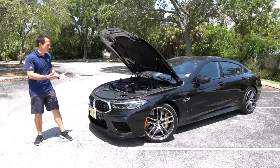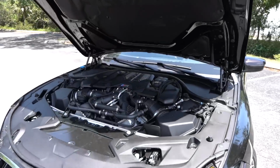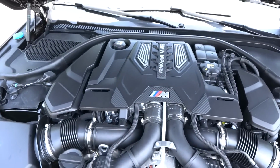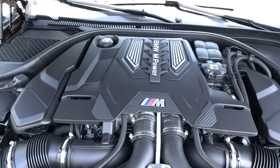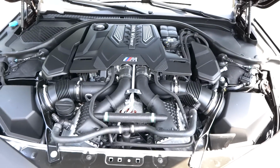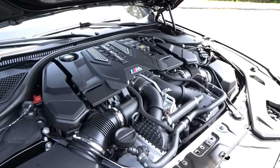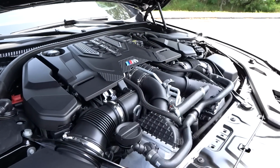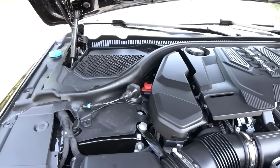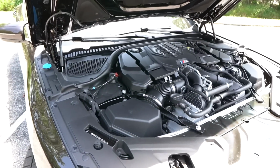All right guys, we got that massive hood popped. Of course you have 2 hydraulic hood struts. Underneath that is that twin turbocharged engine. What are we looking at underneath that tasteful M badge cover? We're looking at some BMW M power. 600 horsepower out of that 4.4 liter twin turbo V8, 553 pound-feet of torque, launches this car 0 to 60 in about 3 seconds. It's all mated through a ZF 8-speed M Steptronic transmission.